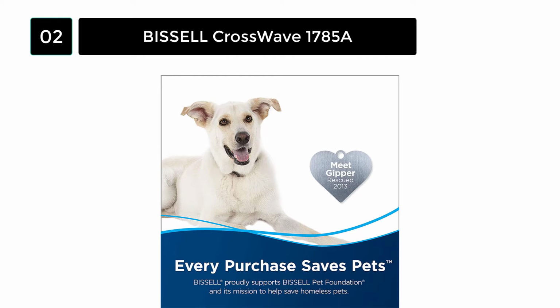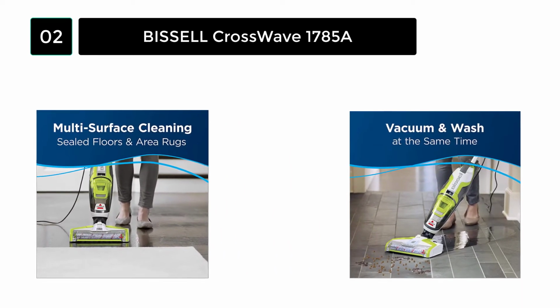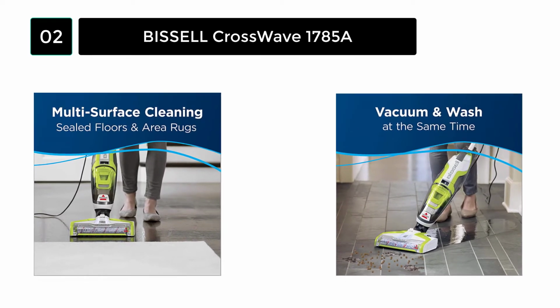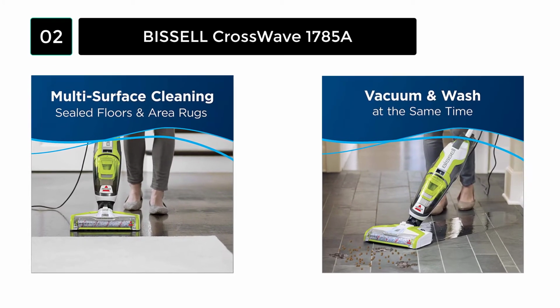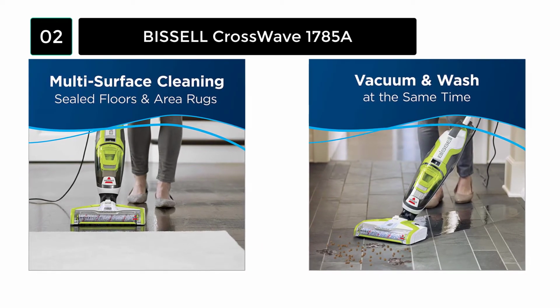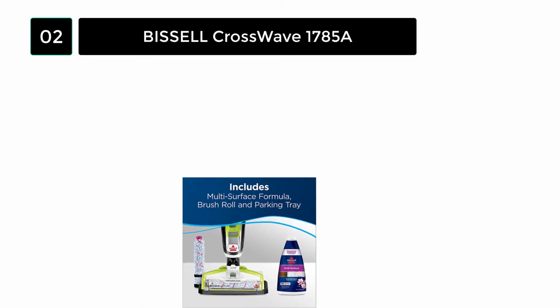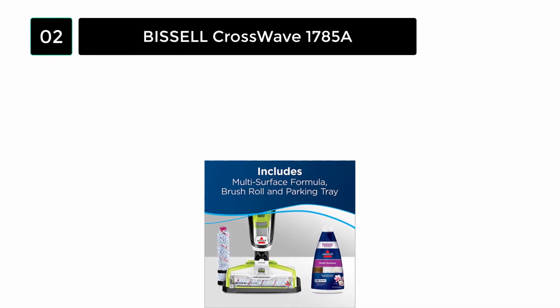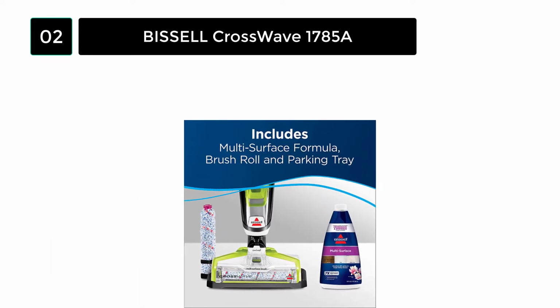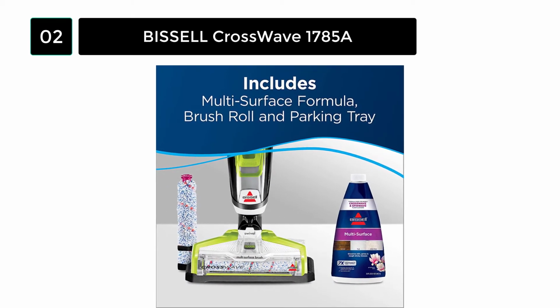Dual action innovative nylon and microfiber cloth picks up the dry dust and mops. With the assistance of smart touch control, you can switch with ease between carpet cleaning and floor mopping. The motor includes 4.4 amps to ensure more power and more sucking ability. Whether it is bare floor, carpet, tiles, hardwood floor, rubber mats, or anything else, BISSELL CrossWave 1785A can easily clean it in less time.